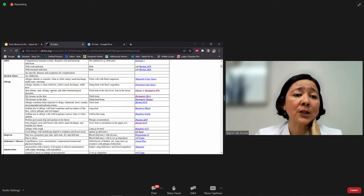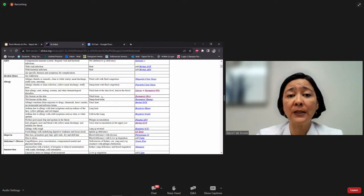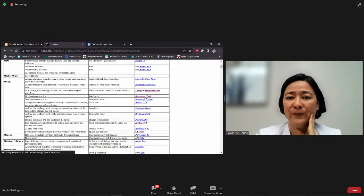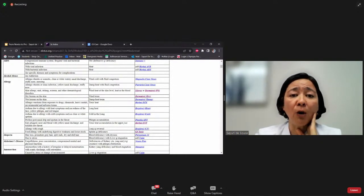If this patient has allergy with dry lesions on the skin, it's a wind toxin. So you go to Dermatrol Dry. So you can go over all the symptoms here and try to find the one that is appropriate for you.